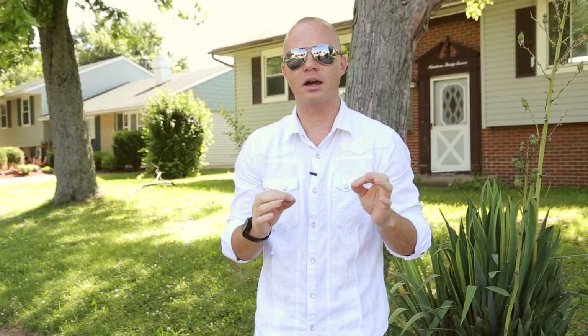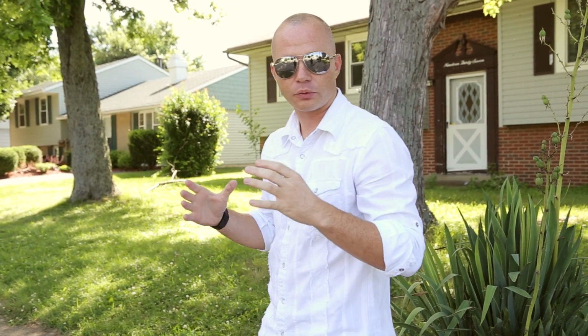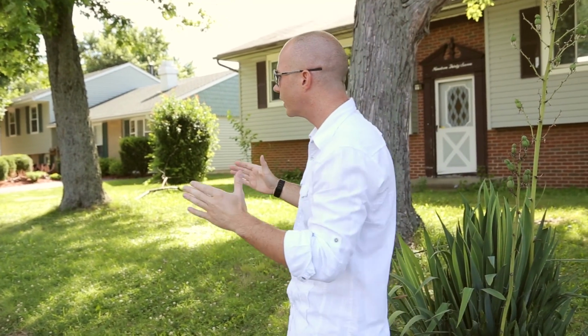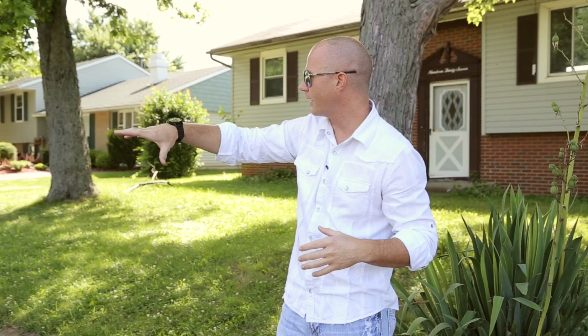Hey guys, on this system of 7 Days and Sold, I'm going to show you how to get people to all of your homes through signs. The very first sign that we put in the yard is a for sale sign. If you see this house right here, there's no attention to it, but there's a lot of traffic going down the road.